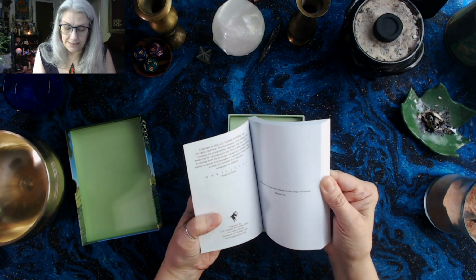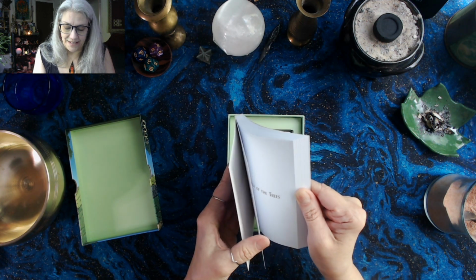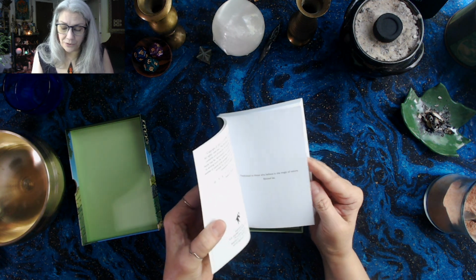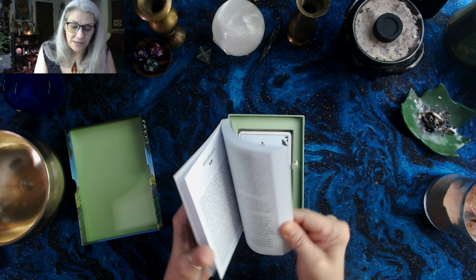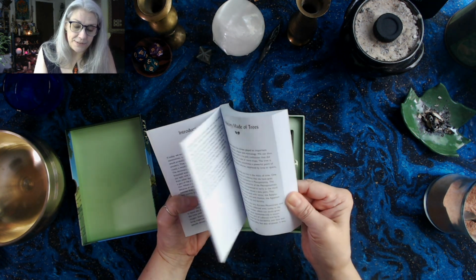And let's see. Let's read the dedication. I should read the dedications because that's when they tell us who it's for. Dedicated to those who believe in the magic of nature. Blessed be. All right. Blessed be to you too. So here's the intro. Let's see how long it is.